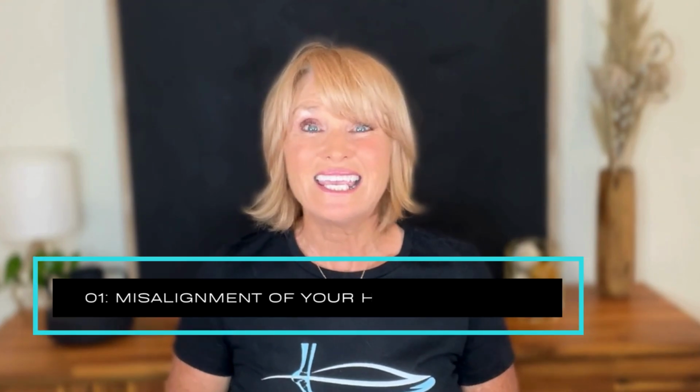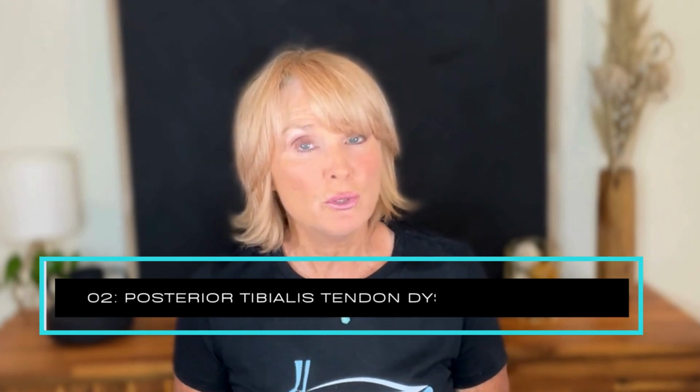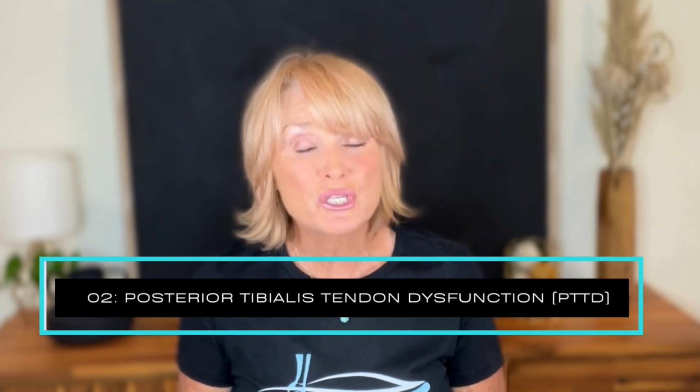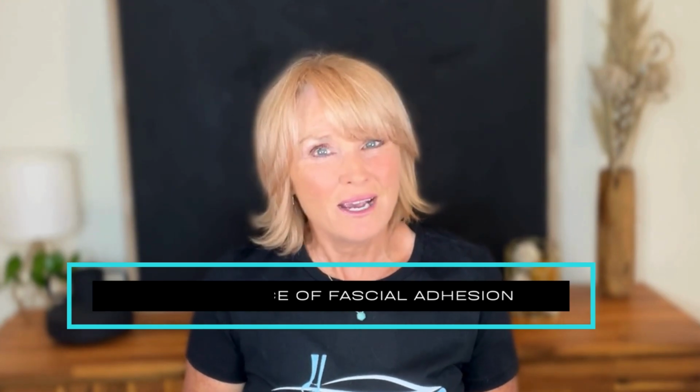Number 1 is a misaligned hallux, which is your big toe. Number 2 is dysfunction of the posterior tibialis tendon, a tendon found in your lower leg. And number 3 is the presence of fascial adhesions. Now, let's dig into each one of these. Number 1 is a misaligned big toe.